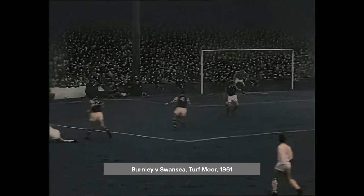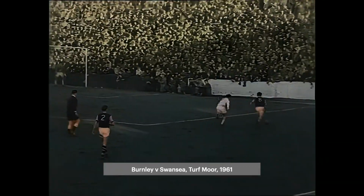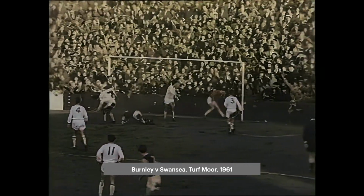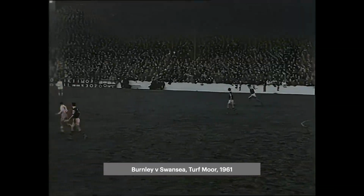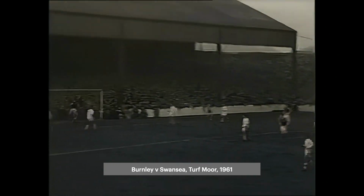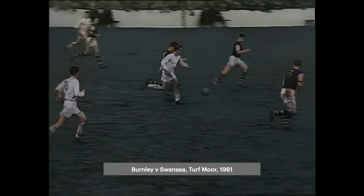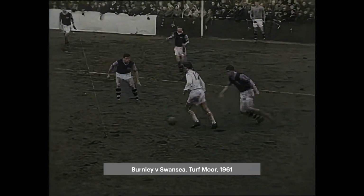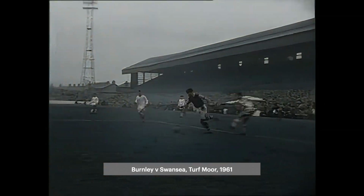The introduction of floodlights had a transformative impact on the club's scheduling capabilities. For the first time, evening games became a viable option, allowing for more flexible kick-off times and opening up new revenue streams. The floodlights also enhanced the spectator experience, making it possible for fans to enjoy games after work or school, thereby increasing attendance and creating a more electric atmosphere.